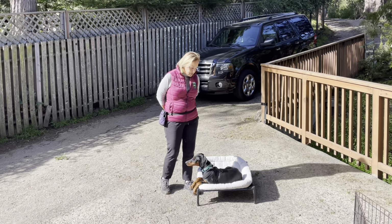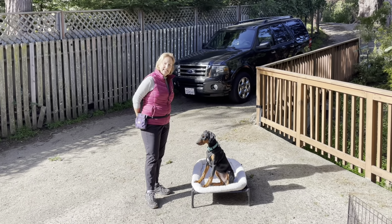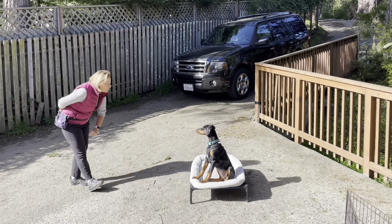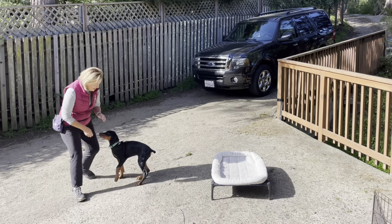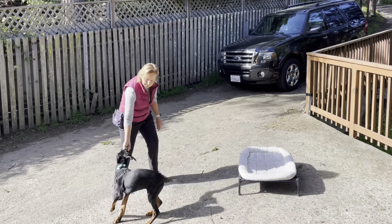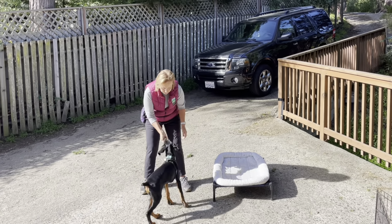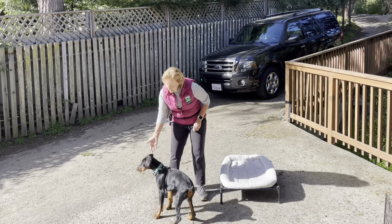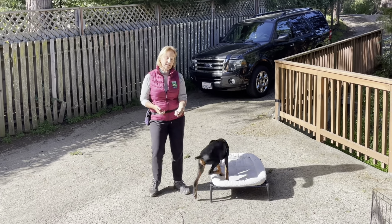Oh, okay, so here's a great segue into our second skill that we're teaching, which is hand targeting. Touch. Up, up, up. Touch. Yes. Touch. Yes. Up, up, up. Touch. No, right here. Up, up. Touch. Touch. Touch. Okay, so you saw I left my hand out for a second.